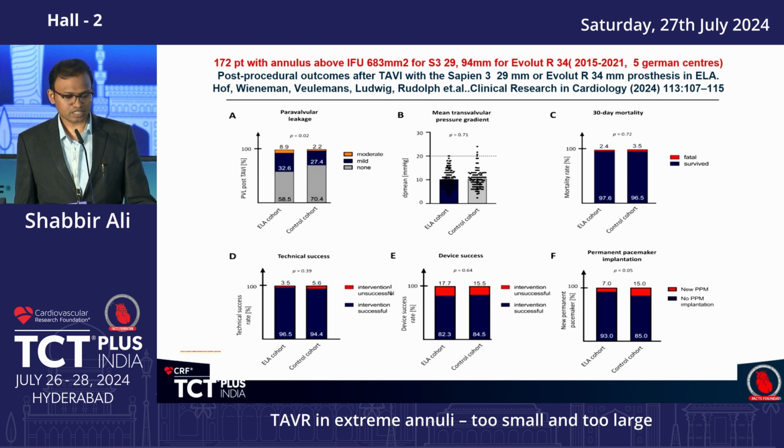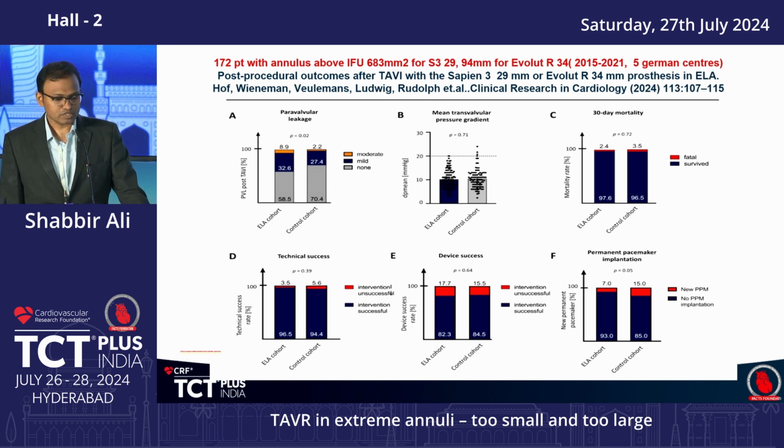Coming to the study data, comparing TAVR in extra large annuli versus standard annuli, it was found that there was not much difference in terms of 30-day mortality, mean transvalvular gradient, technical success or device success. There is a slightly higher risk of moderate PVL in patients with extra large annuli, more than 680 millimeters square. And the requirement of permanent pacemaker implantation was also less with extra large annuli.